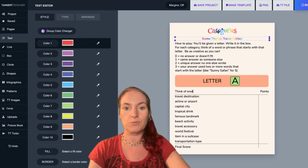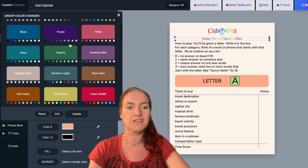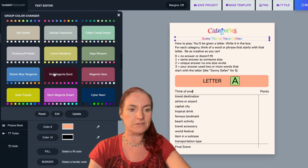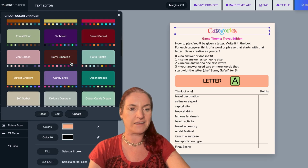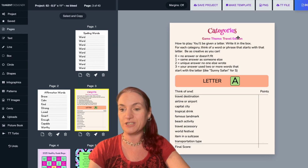And actually, you can get more creative with this, because if you go to the group color changer, you can actually pick a color palette. For example, let's do magenta burst. And you see what it does? It actually creates a really fun theme. So I'm going to do that again on this one. I like that magenta one. There we go. And now you have these pretty colors on your text as well. So the rainbow text and the group color changer, really, really fun for making creative, pretty pages.